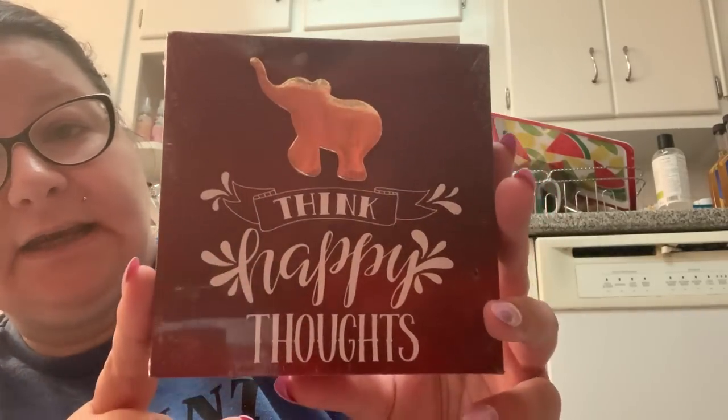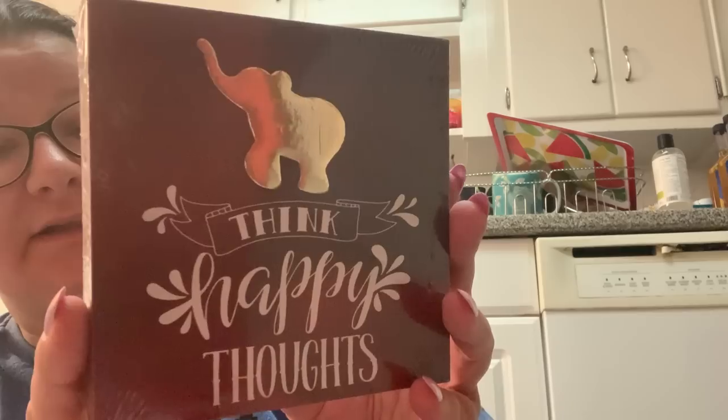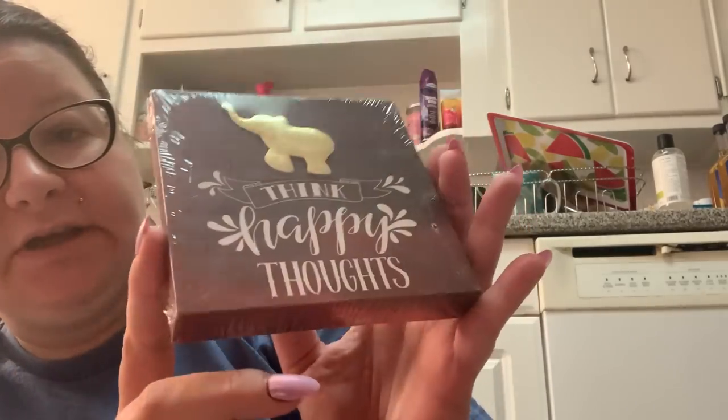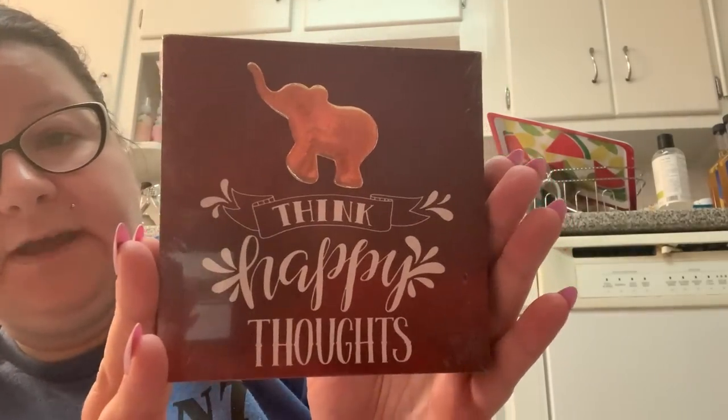So I have not seen anybody else haul this, and I have not seen this anywhere in any other Dollar Trees. So yeah, think happy thoughts.